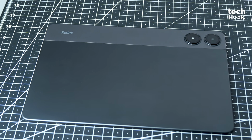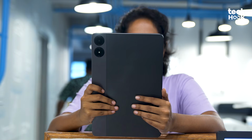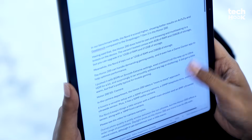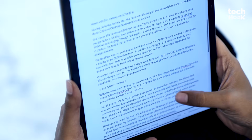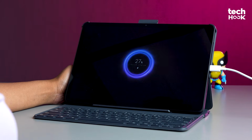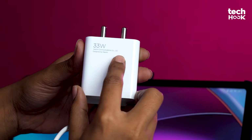Let's move on to battery life. Xiaomi packed a 10,000 mAh battery into this tablet, which easily delivers around 8 hours of screen time with moderate to heavy usage. If you're a lighter user, you can stretch it even longer. Charging could be a bit faster though. It takes around 90 to 100 minutes to fully juice up with the included 33-watt charger. Still, with battery life this good, you won't be hunting for outlets all day.